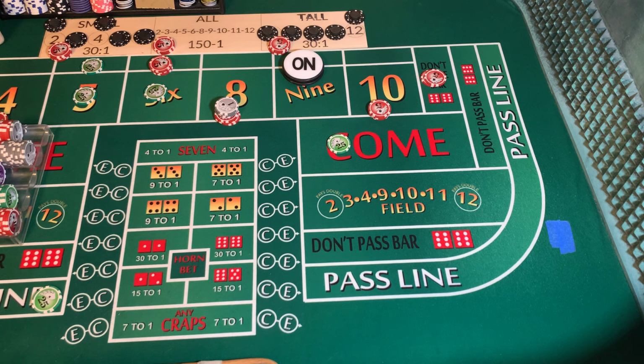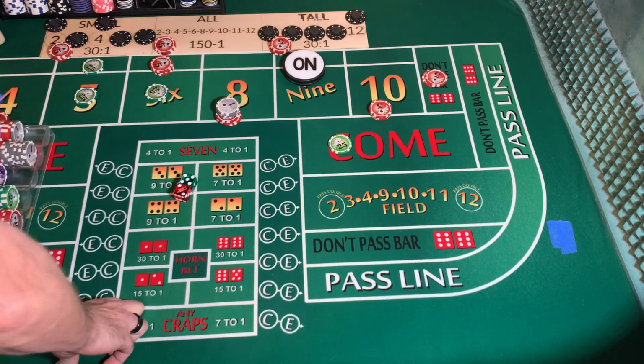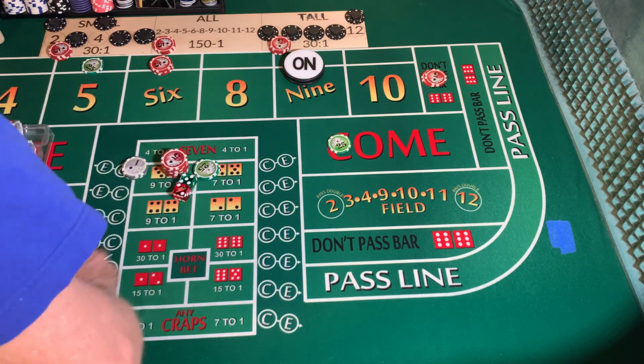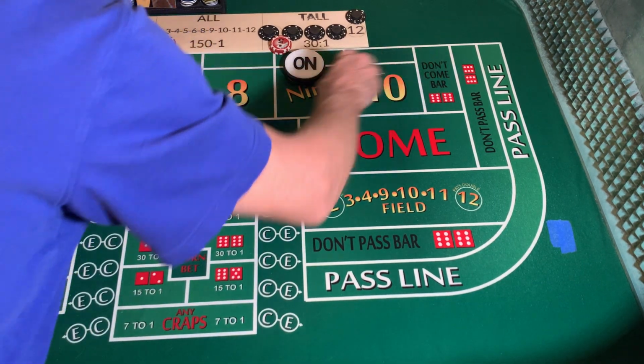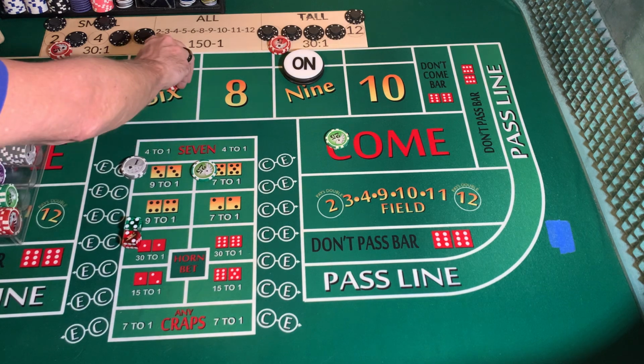Three, two, one, three. Dice out. Five, two, seven, seven out. 14 tosses, folks. 14. And it took us like until the sixth or seventh toss to just get on a point. So we're going to lose all of our place bets, lose all of our inside bets, lose our pass line, going to lose the ATS, going to lose our don't come up here, but we're going to win 25 on the come, win on all of our in behinds.